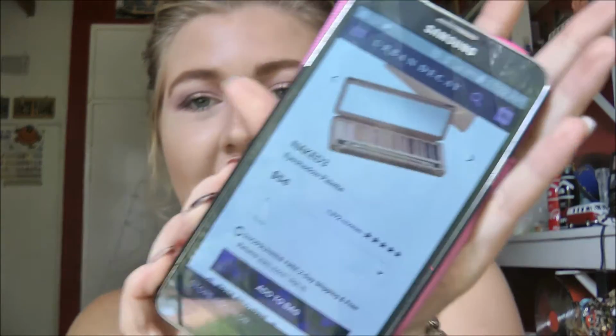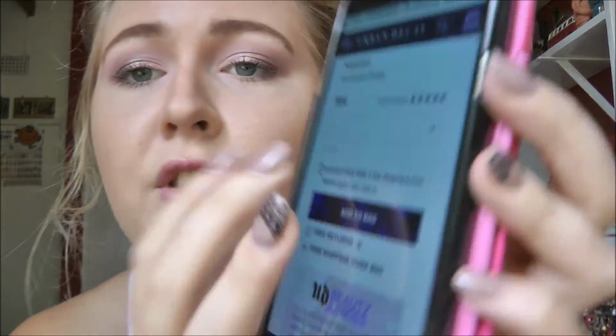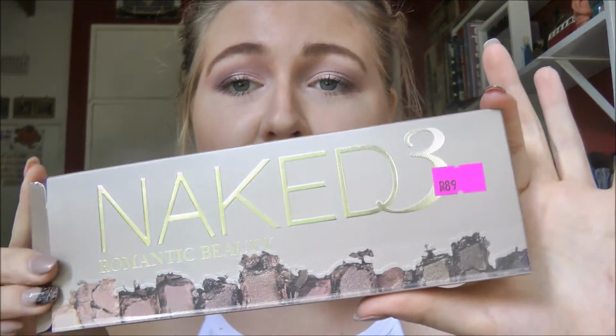Okay guys, so right here you can see I'm on the Urban Decay website. There is the palette, and then it says here the price. Can you guys see? Zoom in. Okay, it doesn't want to zoom, but you can see there it is $54, which works out at around 800 Rand, and I got this one for 89, which is just over a tenth of the price. So immediately I knew, I mean, this is one of the biggest high-end brands in America, so why would it over here cost like 90 Rand? So I knew it was a fake, and I knew I had to try it with the Real Techniques brushes as well.